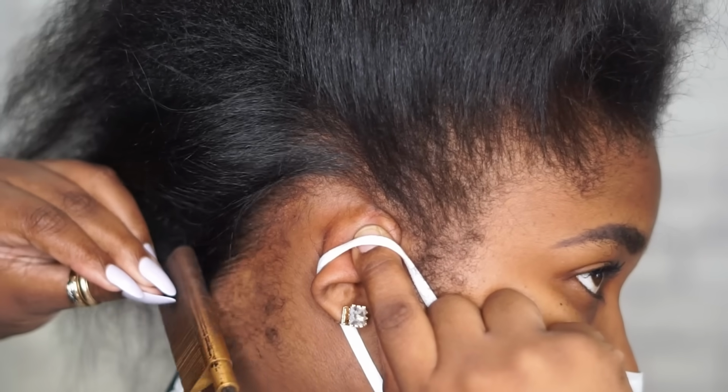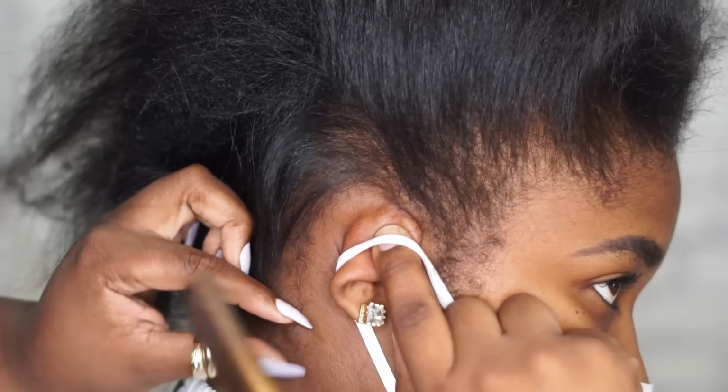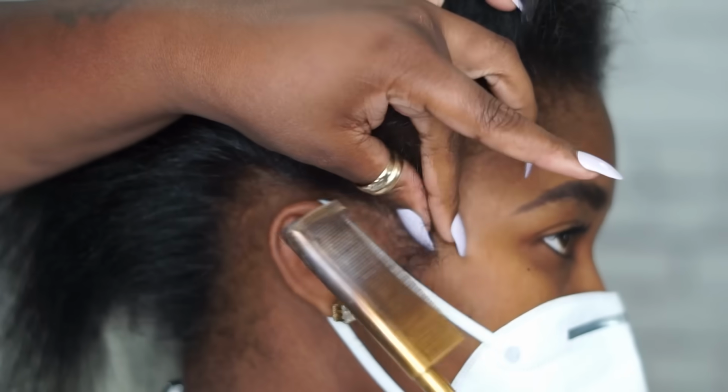I'm definitely the hairstylist that's gonna get every nook and cranny. Like I want to hit everything. And the crazy part is, it's gonna curl back up soon, so I don't even gotta be doing all of this. But I want it straight for the style.